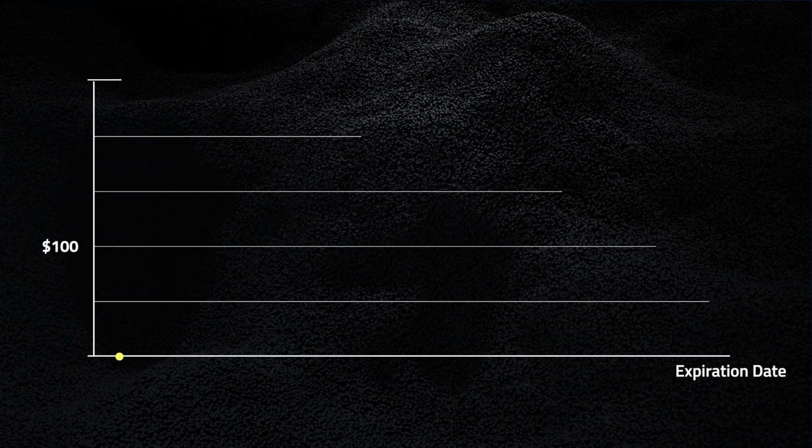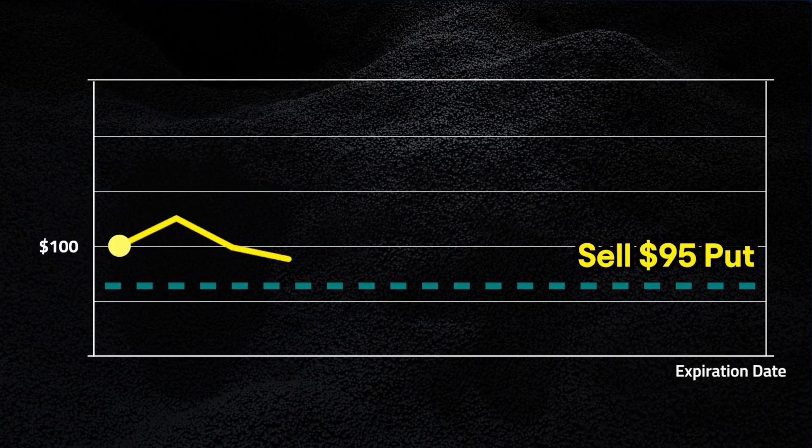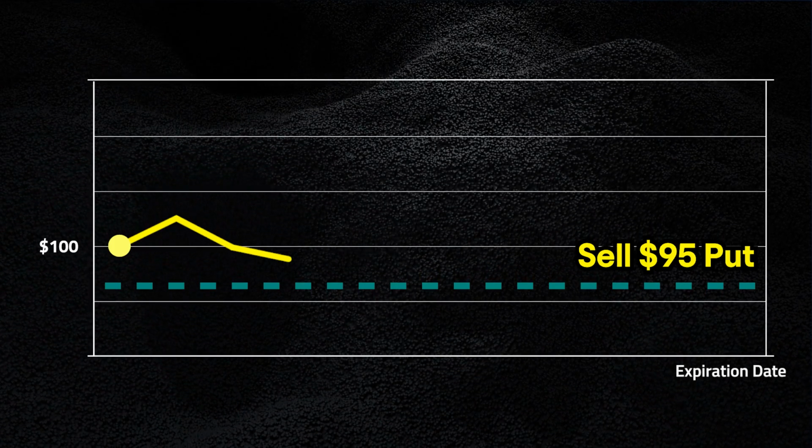Now, if you are new to credit spreads, everything that I just said in the past 15 seconds will sound like I'm speaking the language of gods. So, here's a simple visualization to make this easier to understand. Let's first start with the put credit spread. Here, we have a stock trading at $100. By selling a put at $95 strike, ka-ching, you'll get to collect a premium.